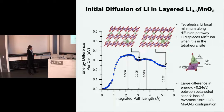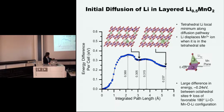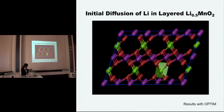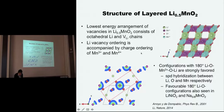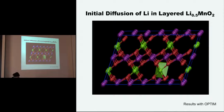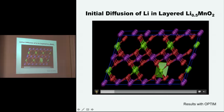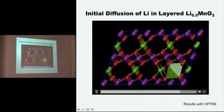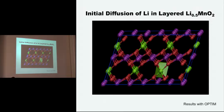And the take-home from this particular section is that this tetrahedral site, as it goes from octahedral through the window, is a local minimum in that pathway. And then what this allows you to do also, just so I run it again, is start to look at how you get coupled processes. So if you watch carefully, you can see the movement of the manganese as it's doing it, but it's more obvious in the next one, so I'll move on to the next one.